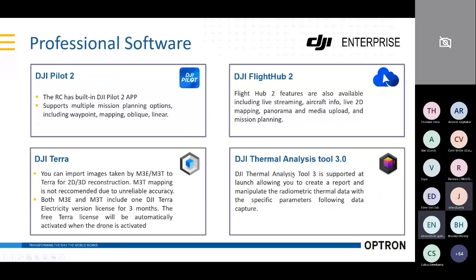Then on the professional software, just going through the portfolio, DJI Pilot 2 is now on the controller. DJI Terra is still used for processing and stitching the photographs for terrain modeling. And here with both the M3E and the M3T, you would get one license of the Terra electricity version for free for 3 months. So for some people, that might be a real bonus, if you're already in that industry of doing inspections.